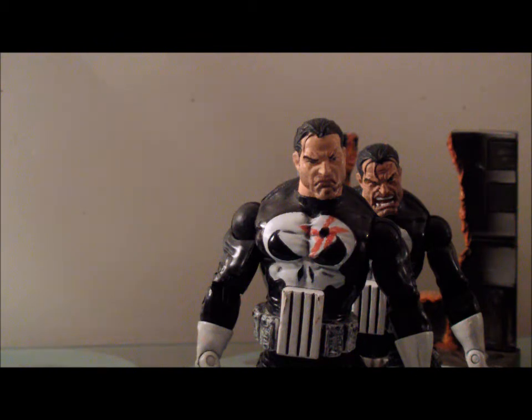After I found out that there's an action figure of the Punisher, I started collecting more and more, and also other stuff, like seeing displays and what you can do, and just playing with them. That's what I'm all about too, playing with the action figures, and I'm so happy with this action figure.